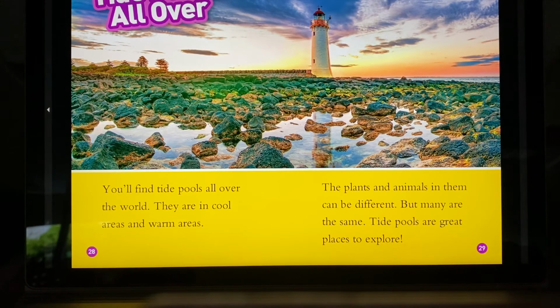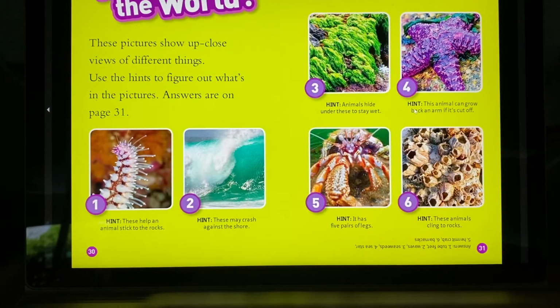Tide pools all over. You'll find tide pools all over the world. They are in cool areas and warm areas. The plants and animals in them can be different, but many are the same. Tide pools are great places to explore. What in the world? These pictures show up-close views of different things. Use the hint to figure out what's in the pictures. Answers are on page 31.